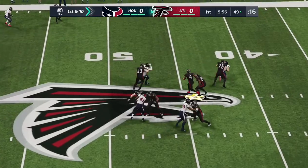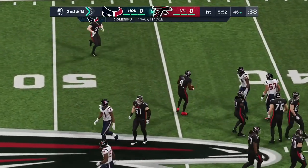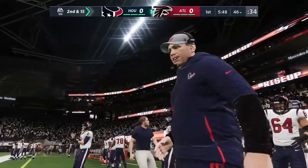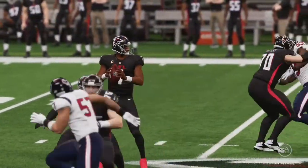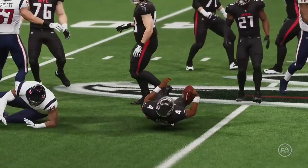They'll try the air now with Watson. Under pressure, and he will go down. Sacked back at the 46. Great job defensively. I think he was trying to go through his progressions, find someone to get rid of the football. Before he knew it, he was on his back. So that just brings us right back to what you said in the beginning. A great job defensively. Nowhere to go with the football. That led to the sack.